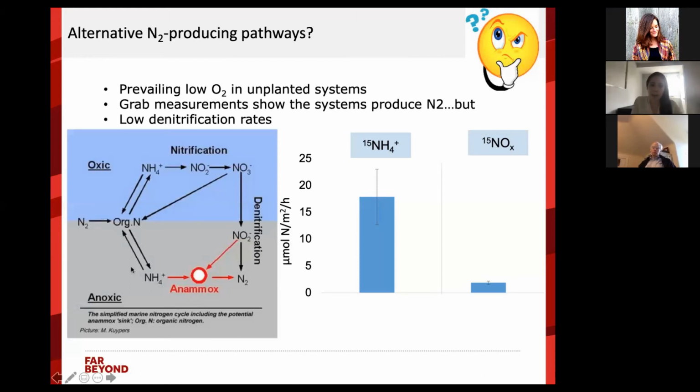In the process of ANAMOX, ammonium and nitrite combine and form N2 gas. So we did another set of isotope work where instead of adding 15 labeled nitrate, we added 15 labeled ammonium to see if N2 was produced. And in fact, we did find that N2 was produced with the 15 ammonium addition, and that it was produced at much higher rates than when we had added the 15 nitrate. So this represents that in this particular case, in unplanted systems, denitrification played a limited role, but perhaps other N2 producing pathways were more important here.